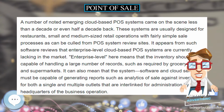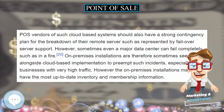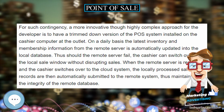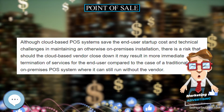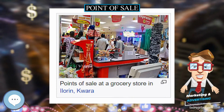A POS system can be made to serve different purposes to different end users depending on their business processes. Quite often an off-the-shelf POS system is inadequate for customers, some customization is required, and this is why a POS system can become very complex.